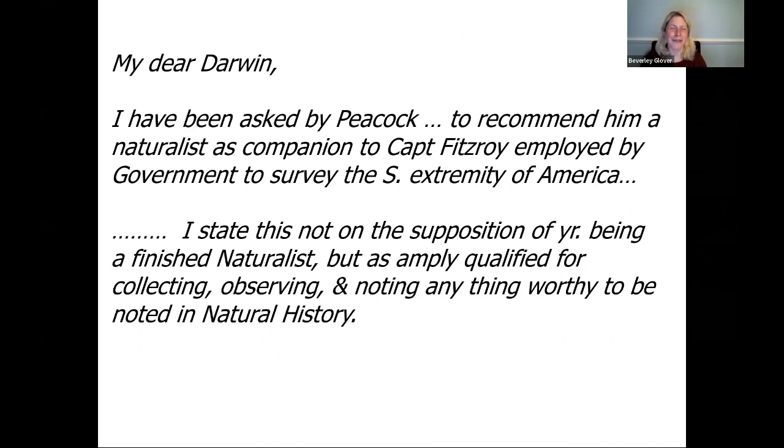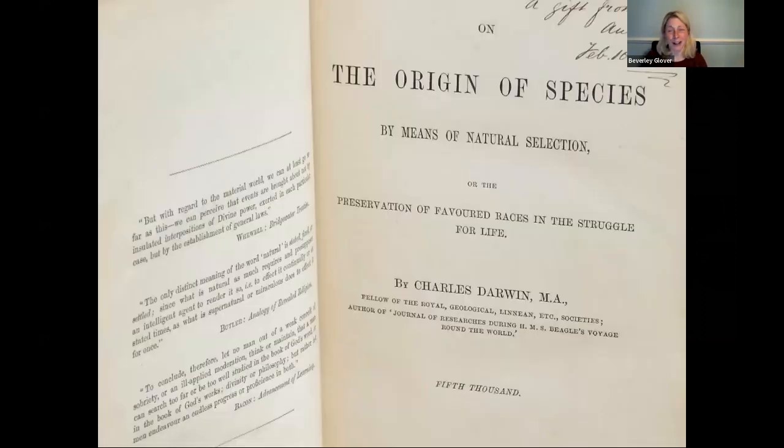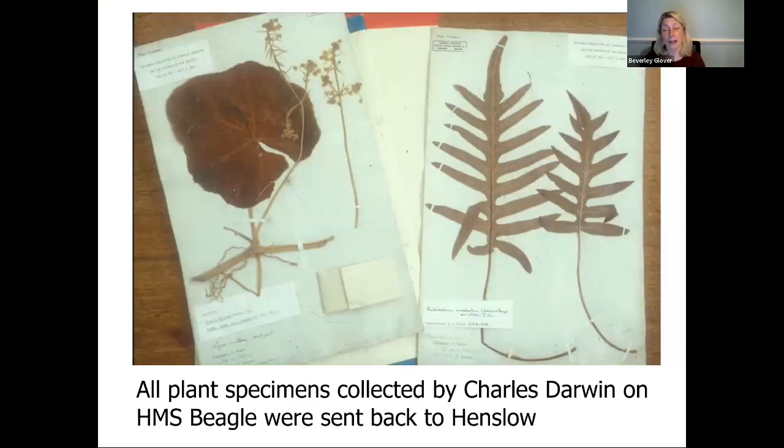So Darwin went off on that voyage at Henslow's suggestion. He thought what he thought and he wrote what he wrote. And he also collected an enormous number of herbarium specimens while he was out there. And he sent all of those back to Henslow, his teacher and mentor. And we have all those still in the Cambridge University Botanic Garden in the herbarium.